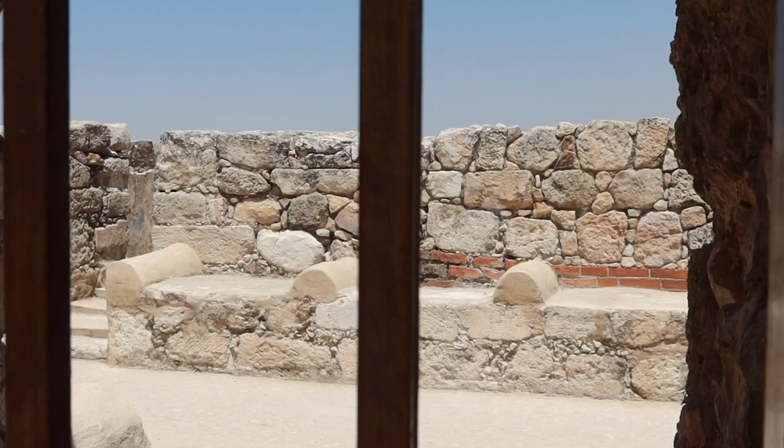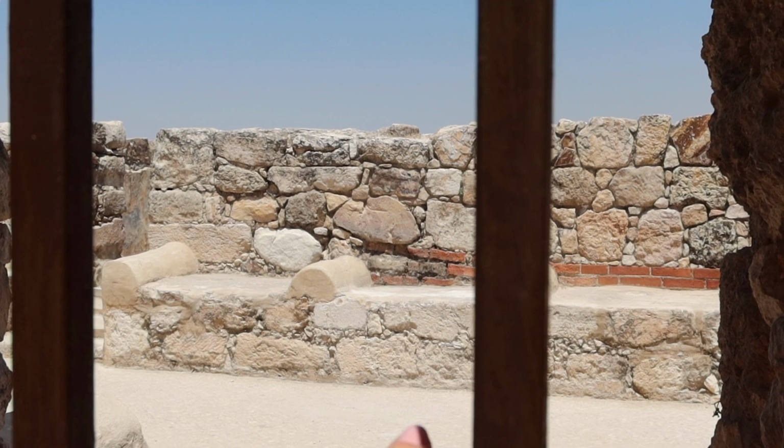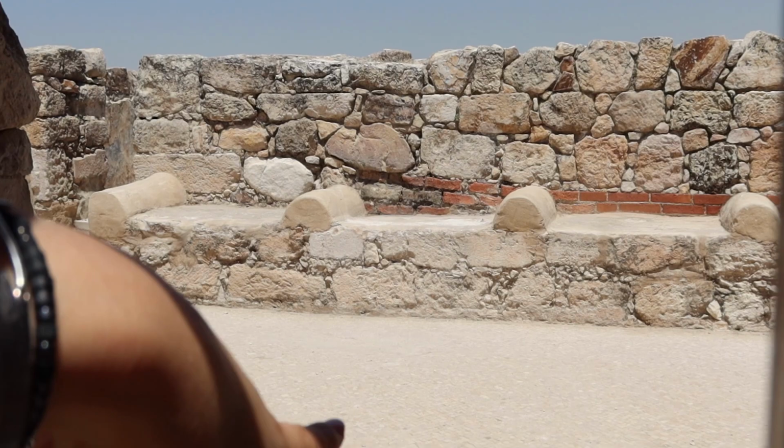This used to be the bathhouse, the hammam, and you can tell that there used to be the seat and down there probably the water. Even the floor looks like it has the bottom of a swimming pool.